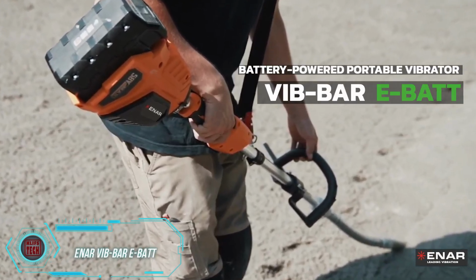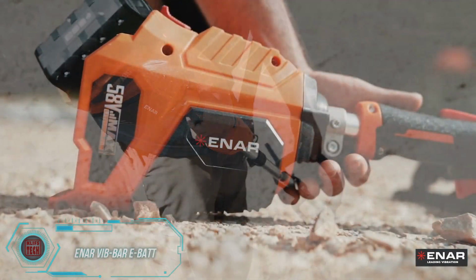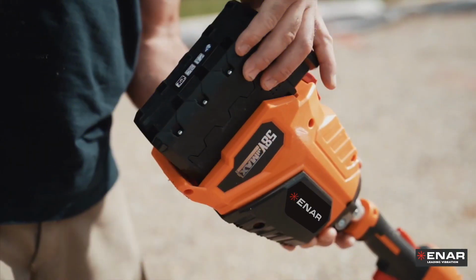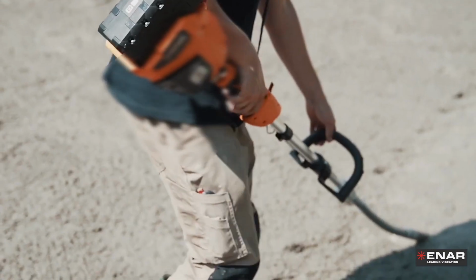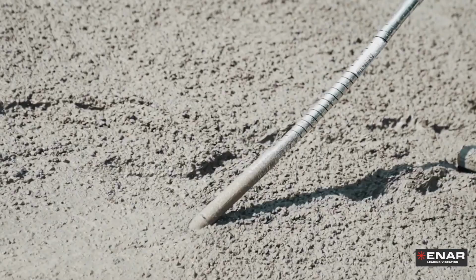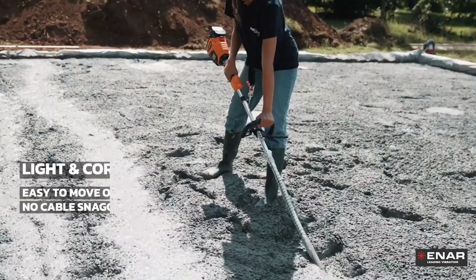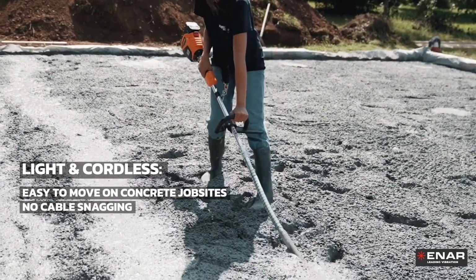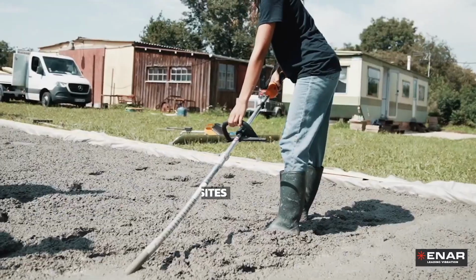The Anar Vibat is a pendulum vibrator designed for pouring concrete mixtures. It's cordless, eliminating the hassle of dealing with wires, and weighs a manageable 5 kilograms. It also boasts reduced noise and vibration levels. On a full charge, it offers a full hour of use. The vibrator, which includes a charger and a 4 amp-hour battery, is priced at $896.